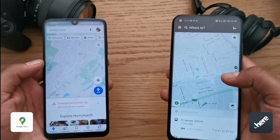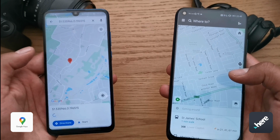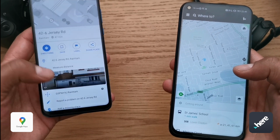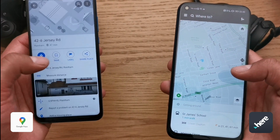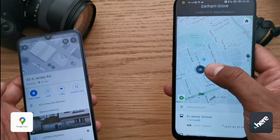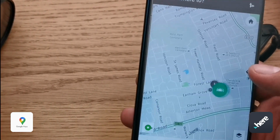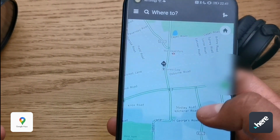Just below that you have your map with your current location, and this is quite cool because you can press and hold anywhere and it will show you the information for that point, and then you can either share it, save it or directly navigate to it. Now Here We Go offers the same functionality, but when you press and hold it, it gives you this cool animation with the same options. They are also color coded.